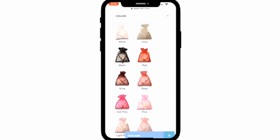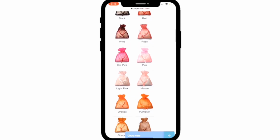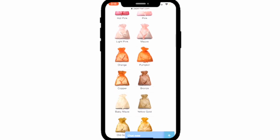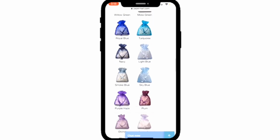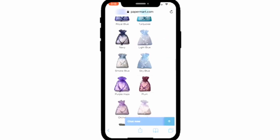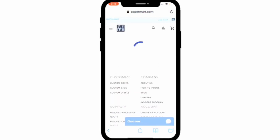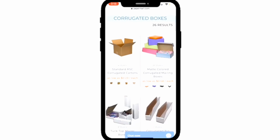They have these little organza bags you can put your products in when you're shipping. They have all different colors of these as well. Like I said, any color to match your brand. And remember, you guys, your products are everything, but your packaging is also everything. Make sure you send out super cute packages for people to want to order from you again.